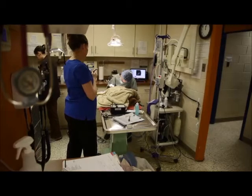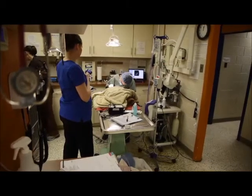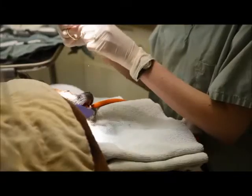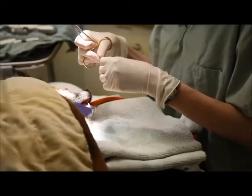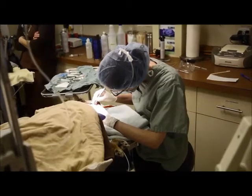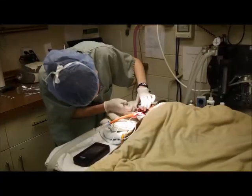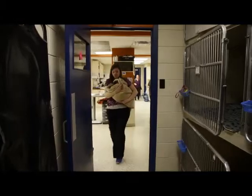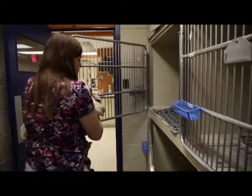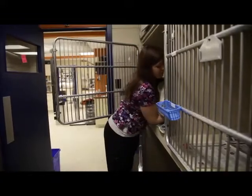If extractions are needed, your pet will receive a freezing just like you would, which will help ensure comfort after he wakes up. Special self-dissolving sutures are used to close any extraction sites. Everything is given one last careful check, and then it's time to wake up. The cleaning portion generally runs from 30 to 45 minutes. But if there are complicated extractions, the whole procedure can take 2 hours or more.